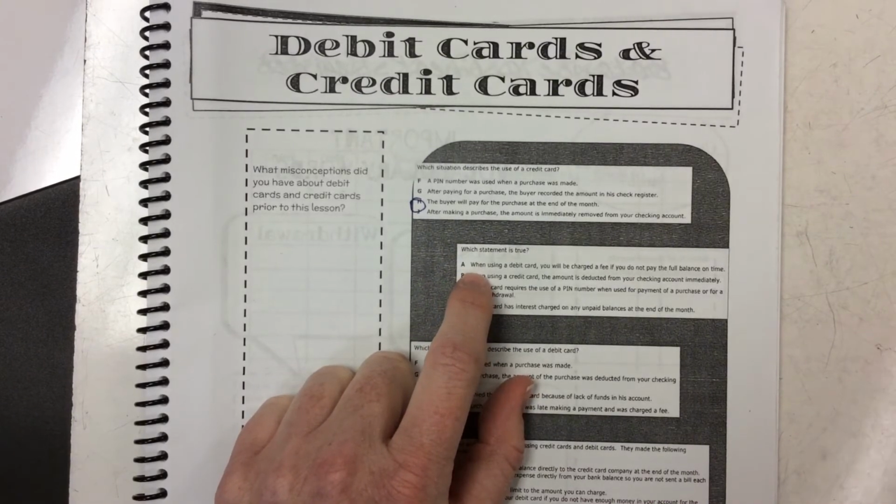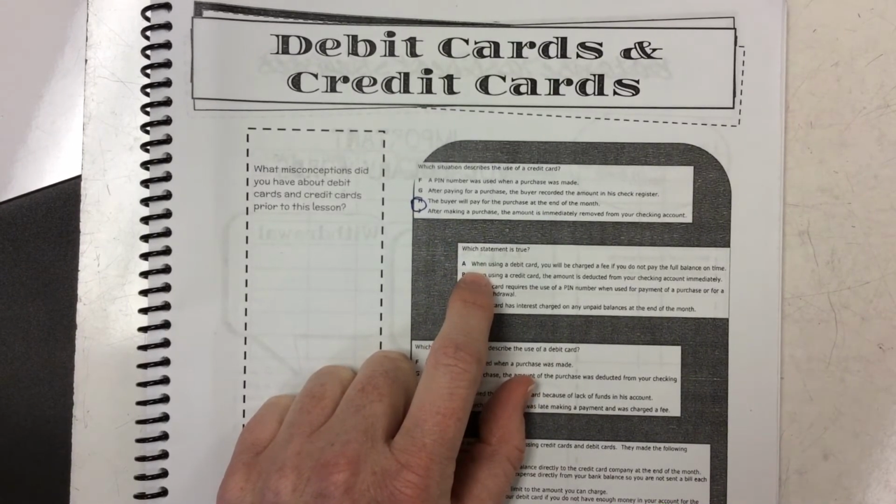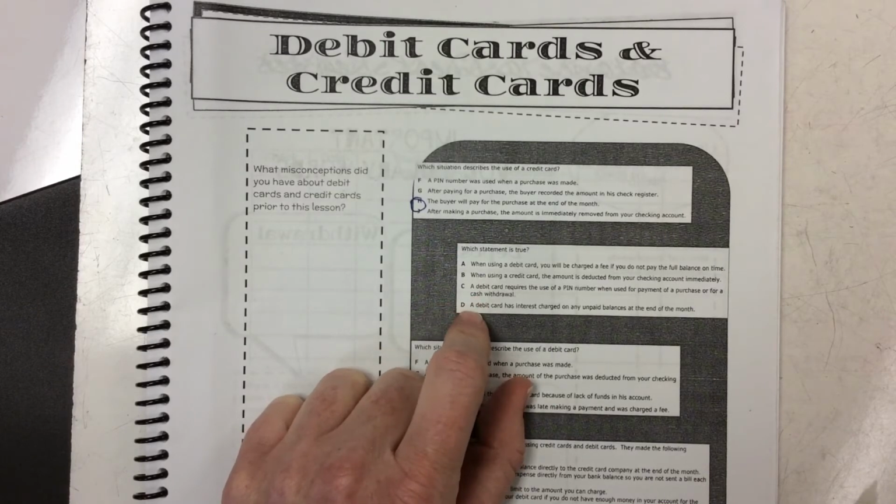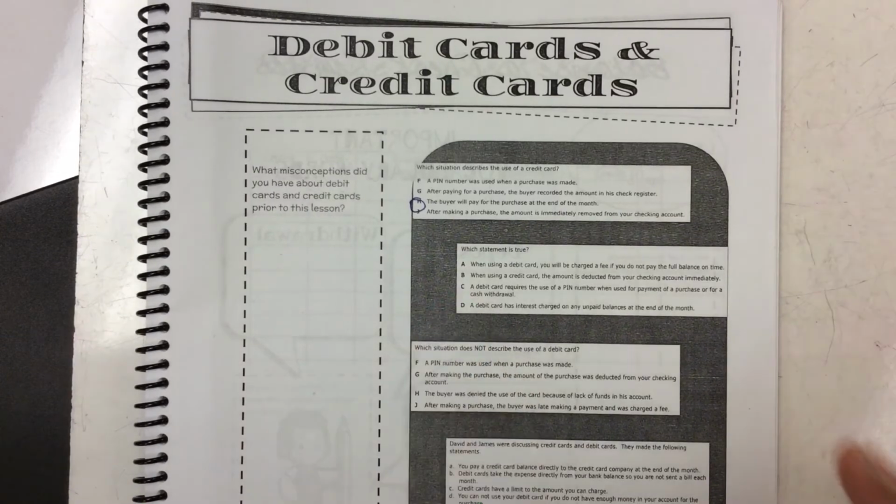When using a debit card, you will be charged a fee if you do not pay the balance on time. When using a credit card, the amount is deducted from your checking account immediately. A debit card requires the use of a PIN when used for payment of a purchase or for a cash withdrawal. A debit card has interest charged on any unpaid balance at the end of the month. Good job. C.